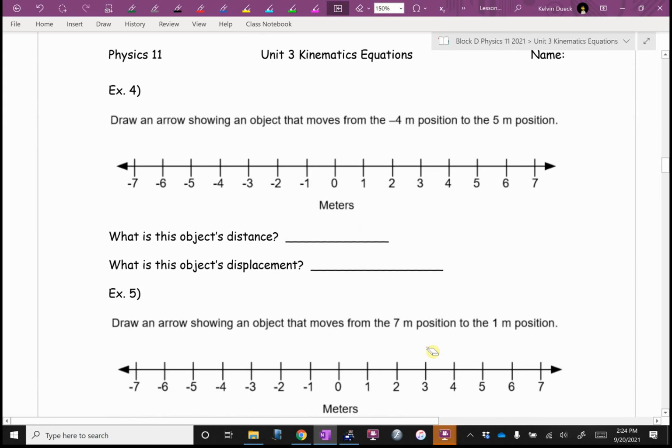So example 4, draw an arrow showing an object that moves from the negative 4 position to the positive 5 position. Here's d initial. There's d final. What's this object's distance? Yeah, 9 meters. d equals 9 meters. What's this object's displacement? I need a direction.